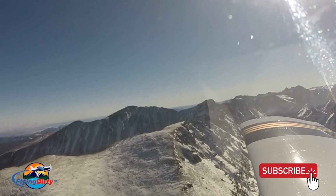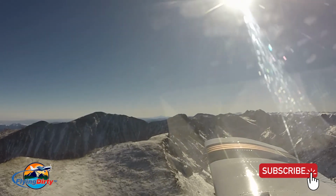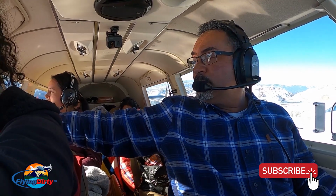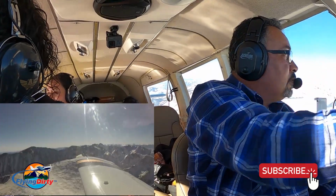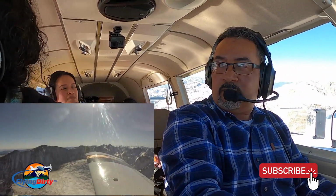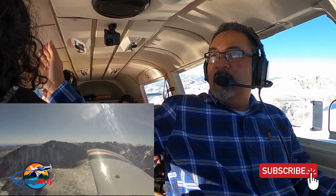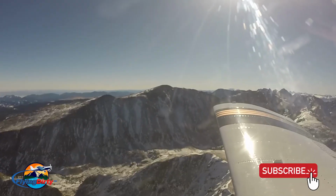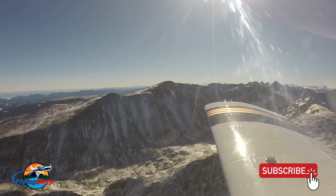Look how beautiful that is. The Continental Divide. Why is it called the Continental Divide if it's not dividing the continent? It's dividing the water, son. The water on this side goes to the Pacific Ocean, and the water on this side goes to the Gulf of Mexico. Oh. That's why they call it the Continental Divide. Okay. And there we go, we're over the peaks.